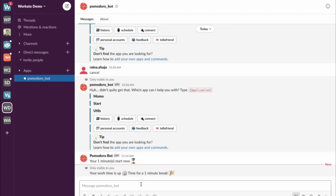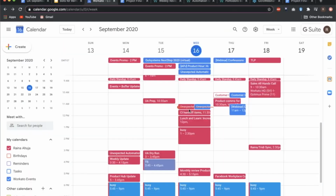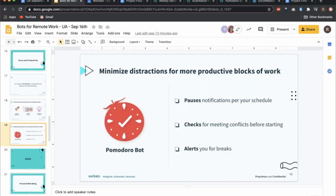All right, so our timer is up and I received my notification that it's time for a 1-minute break. So now what we'll do is we'll try setting a timer for 30 minutes. And just to show, looking at my calendar here, we're in the middle of the unexpected session, but I do have something coming up within that 30-minute block.